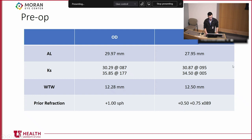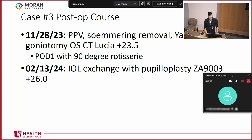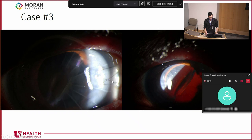Slightly longer eyes, the right eye is 29.97, left eye 27.95. K's are particularly flat due to the RK. So on November 28th, he received a pars plana vitrectomy, got a Soemmering ring removal, and placed a CT Lucia with a Yamani technique, and on post-op day one had a 90 degree rotisserie. Then he recently received an IOL exchange with pupilloplasty and placement of a ZA9003.